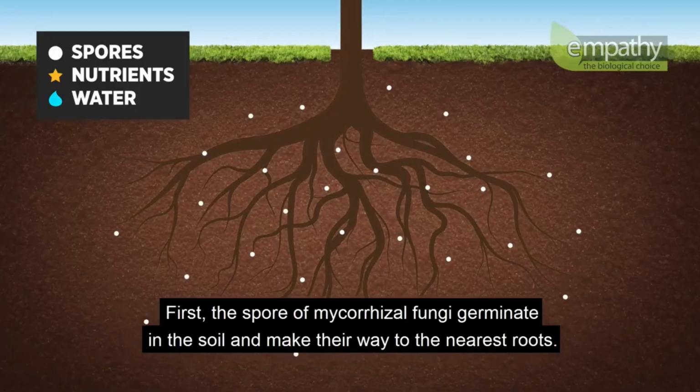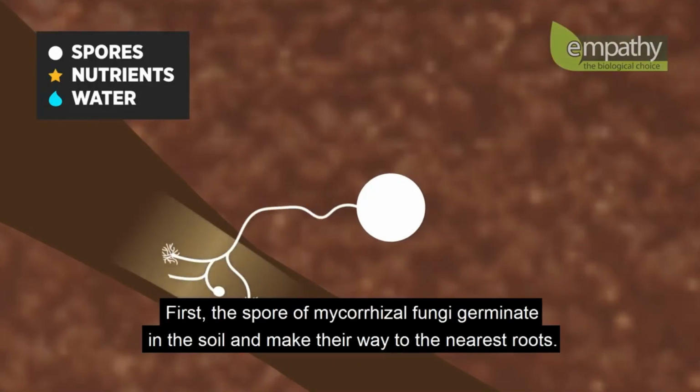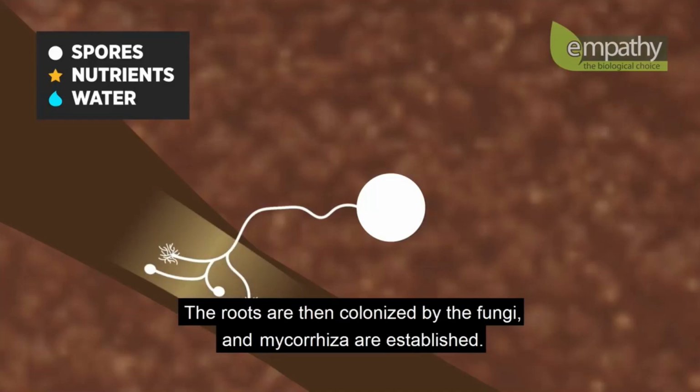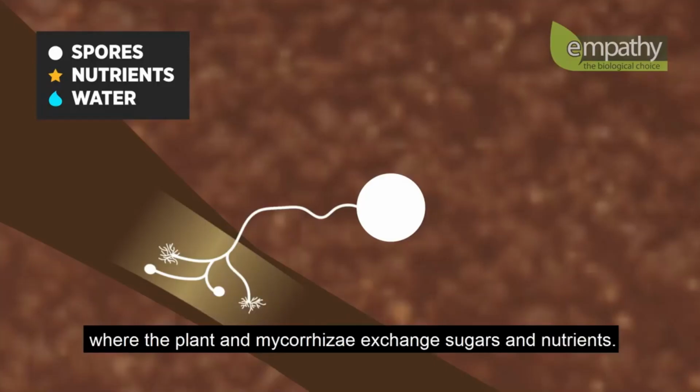First, the spore of mycorrhizal fungi germinate in the soil and make their way to the nearest roots. The roots are then colonized by the fungi, and mycorrhiza are established. The fungi penetrate the root and create an internal network of fungal structures inside the root cells, where the plant and mycorrhizae exchange sugars and nutrients.